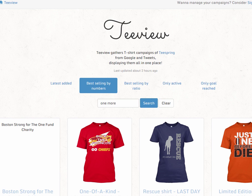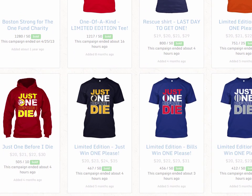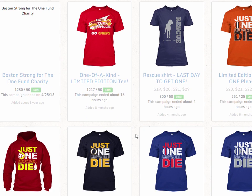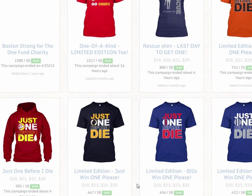Now in this design example, I mentioned this before in a different video, just briefly, how I was talking about one of these types of designs, just one before I die sort of thing, and it could be applied to pretty much any sports team. And I just thought that maybe, this is just a guess, but maybe it might be a good time right now to apply this to NHL.